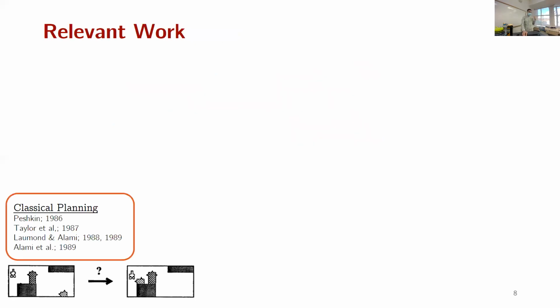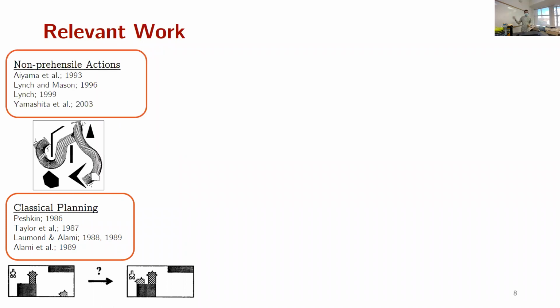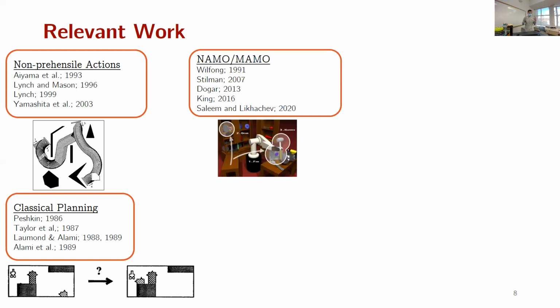And this idea of planning among movable objects started in the mid to late 80s, where people would compute the whole configuration space and search for paths in this configuration space that they've computed offline. So if you have one robot and some movable objects, you can just geometrically compute the whole configuration space and then search for a path in that space. There was then work on non-prehensile actions, so using things like pushing objects or pivoting them, tilting them, toppling them to reorient them in a specific orientation for manufacturing purposes or for feeding them down a conveyor belt. And all of this was building on analysis that Matt Mason did on the mechanics of pushing in the late 80s.